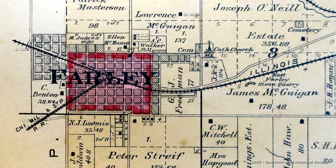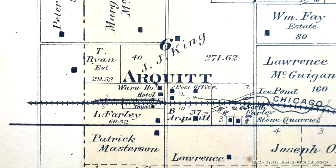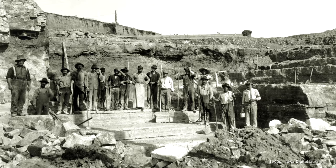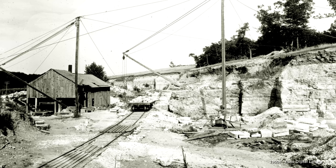Sometimes the station and community were referred to as North Farley, or as Arquette, in deference to the stone quarry owned by Benjamin Arquette, which stood just a short distance east of the station. In fact, one of the primary uses of this station was for shipping quarried stone to market, shipping hundreds of carloads of limestone to Dubuque over the years, a special type of yellow-gray limestone.